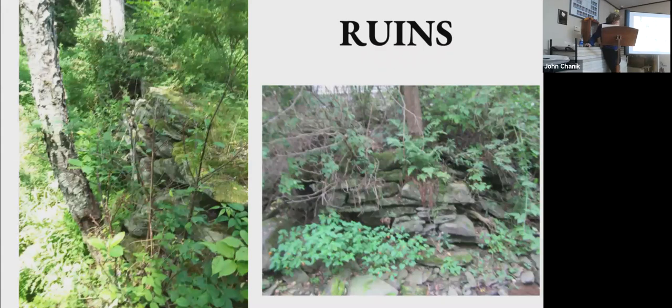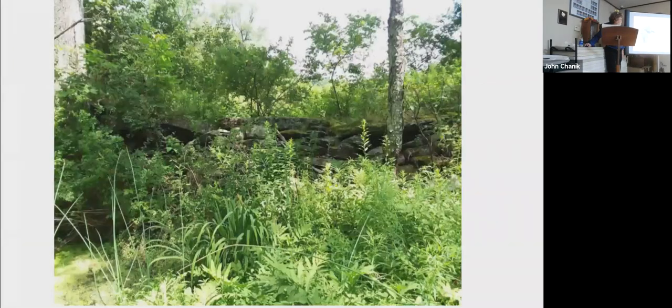What we found were ruins. As we walked the creek, we would find obvious man-made structures where the rock had been laid and where dams still existed. This is Zenos's mill on Caden Creek, just below Maple Grove. We discovered, quite fascinating, that much of the structure was left.